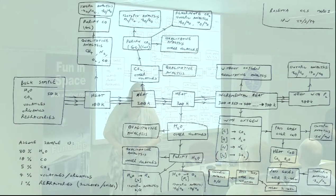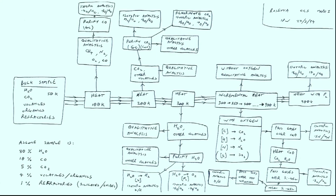Fantastic. All right. Now, this is the handwritten flow diagram that Ian writes. It says up there, Rosetta CCS. That's a cometary carbon sampler. All right. Mark 1, IPW, that's Ian Peter Wright, 24th of March, 1994. All right, so that is his flow diagram for Ptolemy.